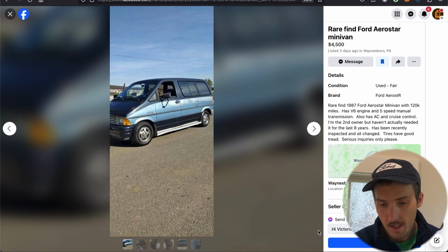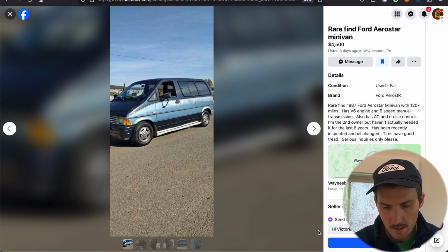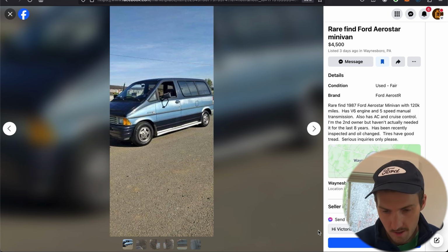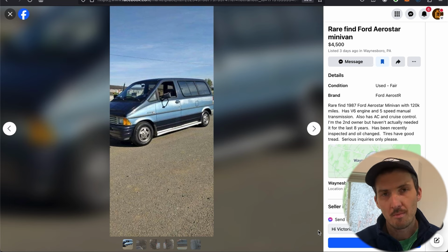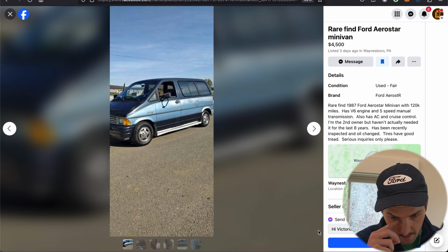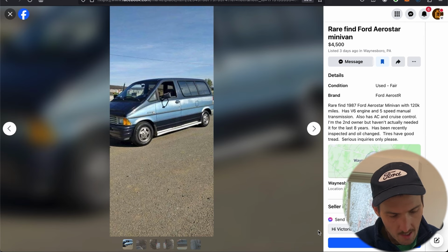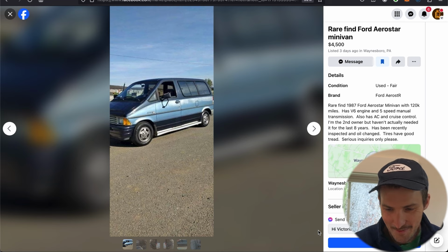So details: condition, used, fair. It's funny that it doesn't have the usual "about this vehicle" section. They did it a little bit differently. Brand is Ford Aerostar with a capital R. It's funny because looking at my keyboard, the A is right next to the caps lock. This is the great part about Marketplace and Craigslist culture: through Aerostar sleuthing, you can tell they probably went to hit that A, accidentally hit the caps lock, and then hit the R, and that's why the R is uppercase. So figured that one out.